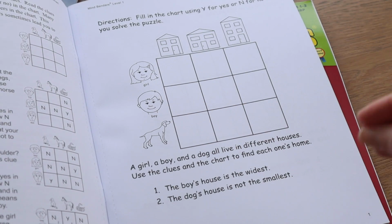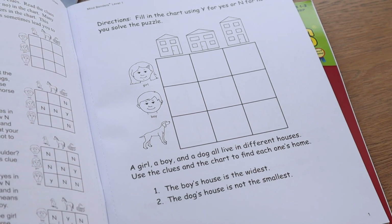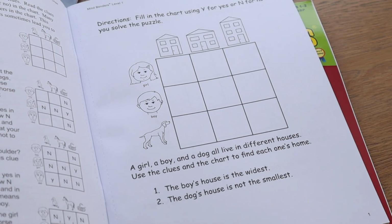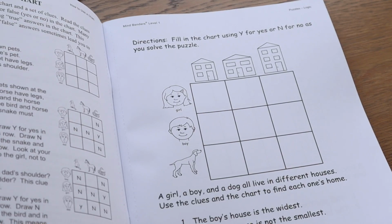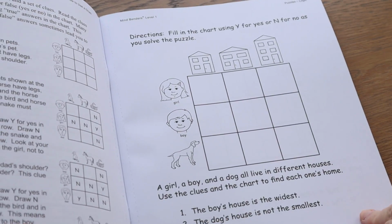So this is like math. This is critical thinking. This is logic. This is language arts. Could be phonics, if you're going over the letter sounds. There's so many ways you could use this with your preschooler. I think it's pretty fantastic.